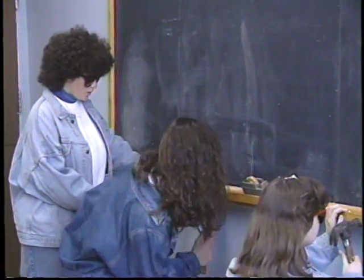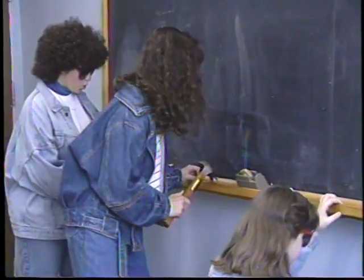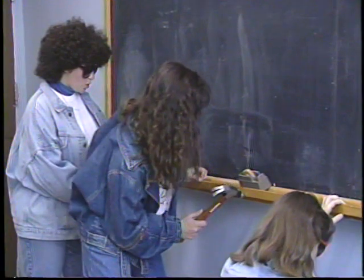Clemens hired craftsmen to repair the walls and doors. Soon, Clemens' shop was restored.